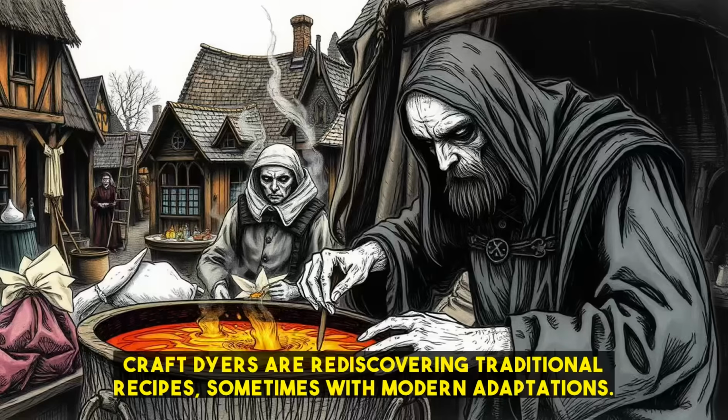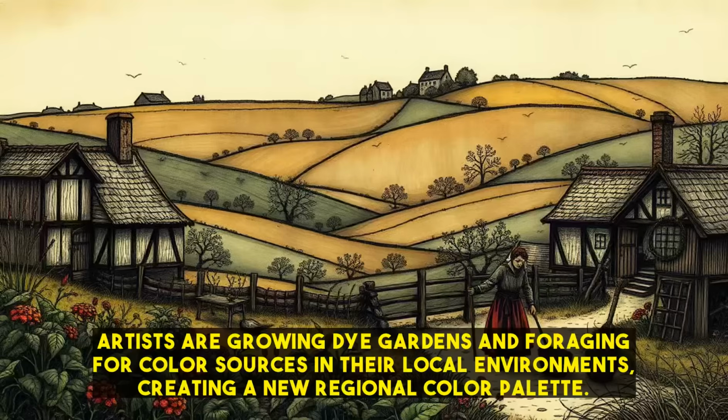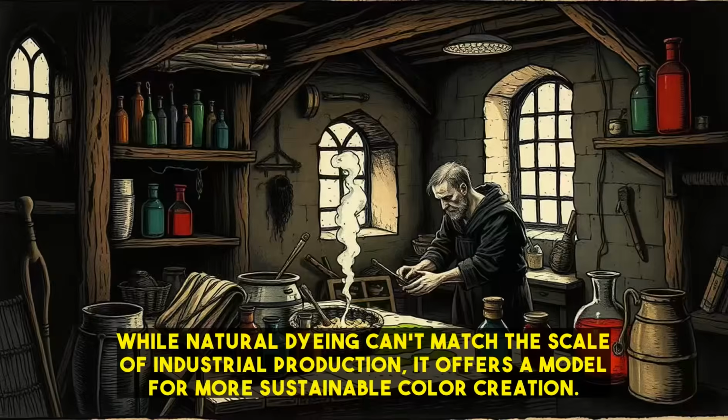Craft dyers are rediscovering traditional recipes, sometimes with modern adaptations. Indigo vats no longer need to smell terrible, thanks to better understanding of the chemistry involved. Artists are growing dye gardens and foraging for color sources in their local environments, creating a new regional color palette. Could returning to these methods help address the fashion industry's massive pollution problem? While natural dyeing can't match the scale of industrial production, it offers a model for more sustainable color creation.